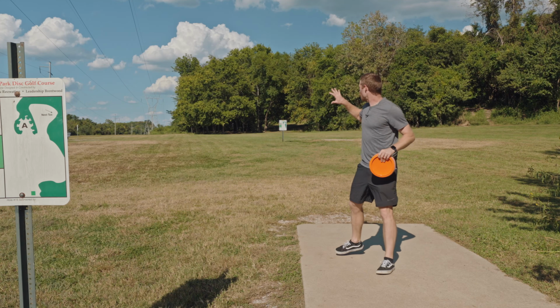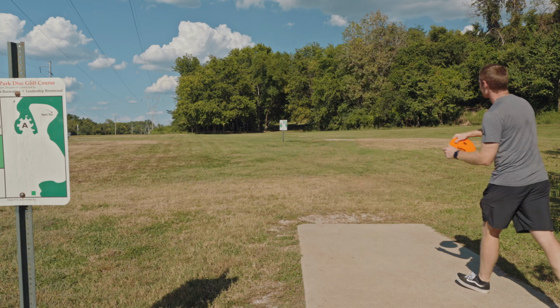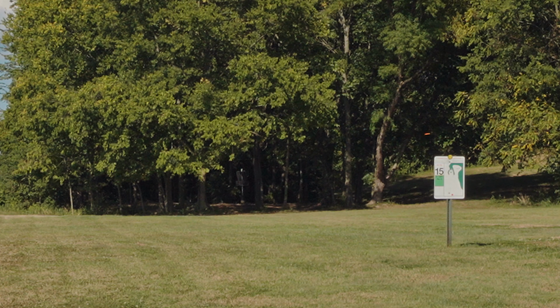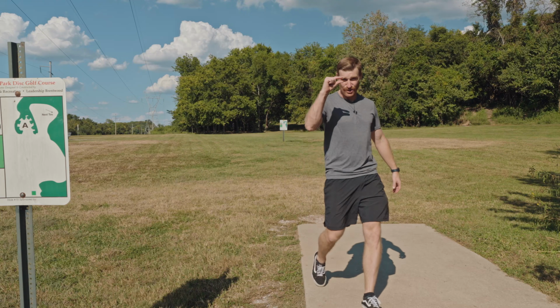Hole 15 plays 320, basket is tucked up in those trees, pretty much a dead straight line at it, maybe a little right. Lotes up first. Oh, just barely over the sign, my goodness. Get through? Oh, actually parked, absolutely parked that shot. So close to that sign.